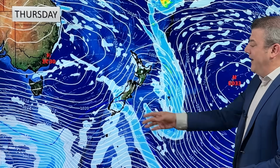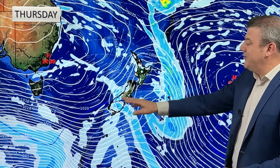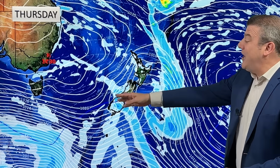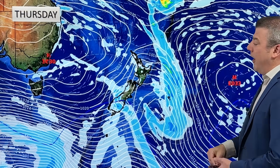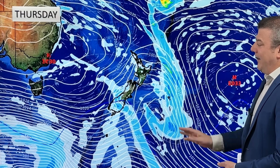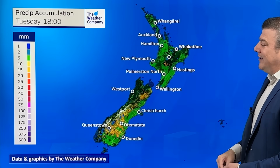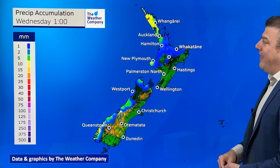As we go into Thursday, there's the next cold front just brushing the lower South Island. It won't be major, but a little dusting of snow on the mountains, and then showers with a windy sou'wester following the cold front that you see there on Wednesday, moving away at lunchtime Thursday. So that's leaving us with that windy sou'wester. So let's have a look at the rainfall thanks to the Weather Company.